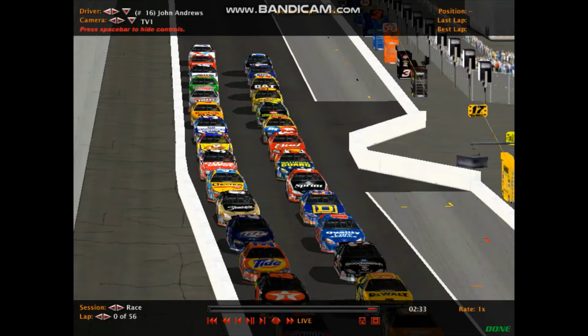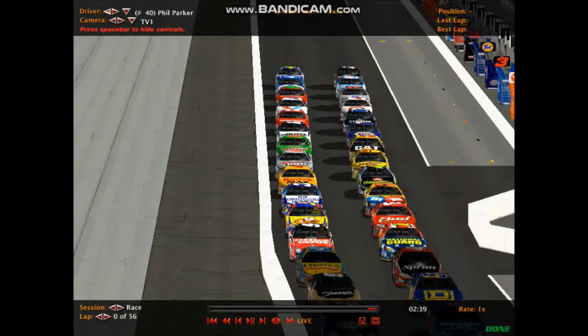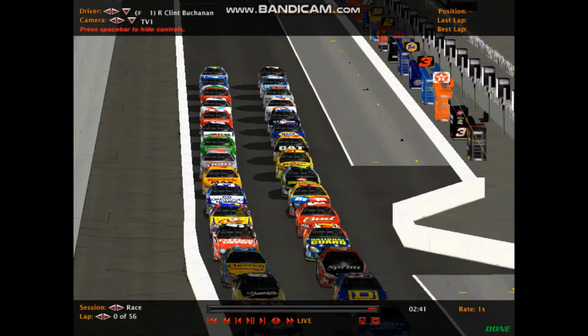She was the pole sitter at Atlanta. She's alongside number 33, that is Daniel Bouchard. Next row down has number 42, Kyle Matthews in the Texaco Havoline Dodge. He's flanked by number 4, William Brock in the Kodak Max Chevrolet. Next row down has number 1, Clint Buchanan in the Pennzoil Chevrolet. He's alongside number 40, that is Phil Parker in the Coors Light Silver Bullet Dodge.